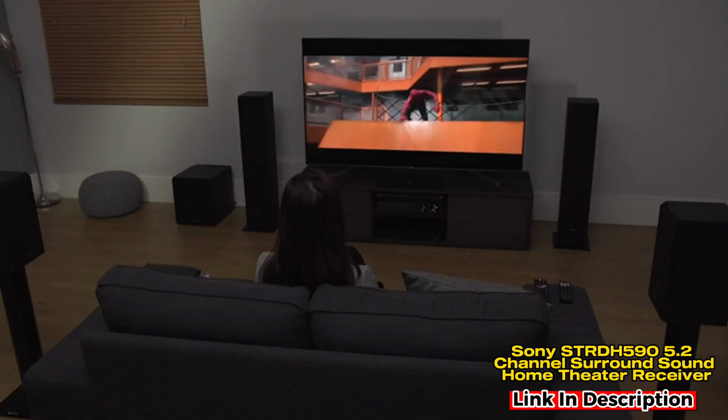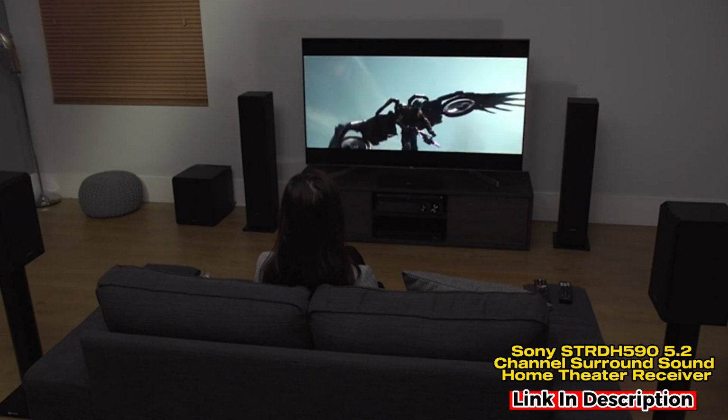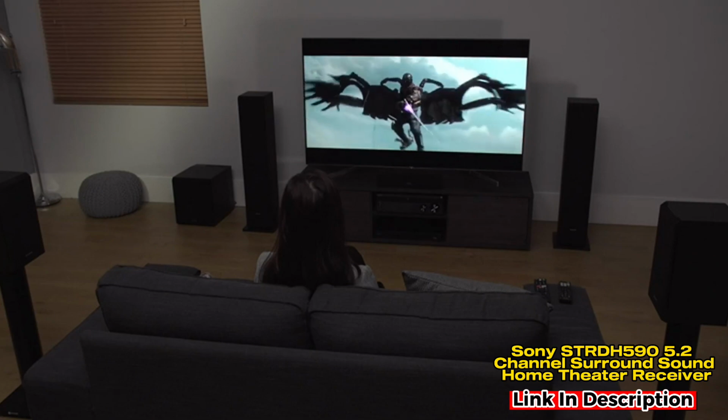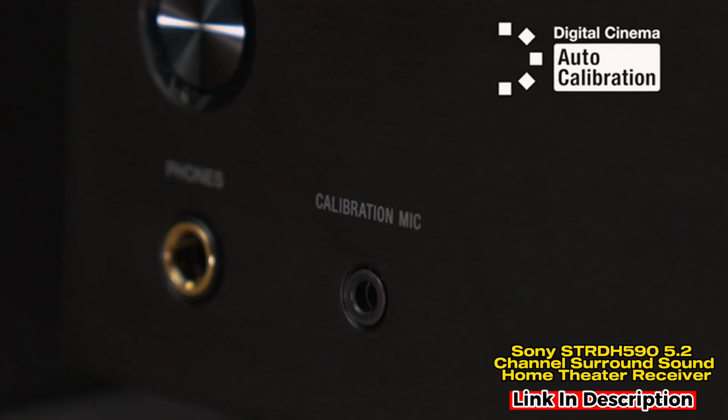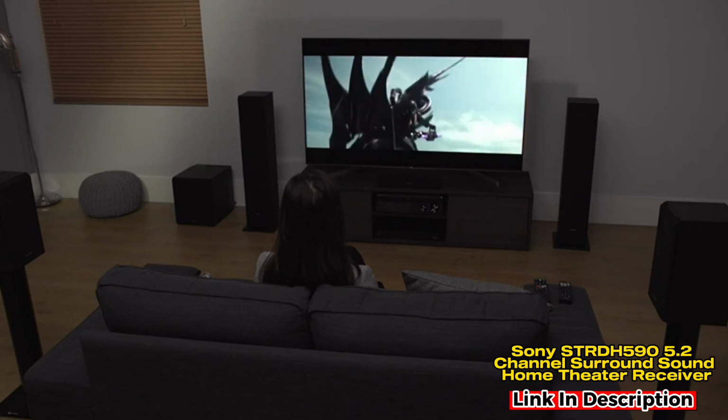Or immerse yourself in movie action with a 5.1 channel surround speaker setup that really brings the cinema home. With digital cinema auto calibration, sound is automatically optimized based on where you sit in relation to your speakers to help give you the best from your home theater system.